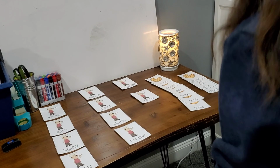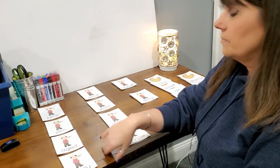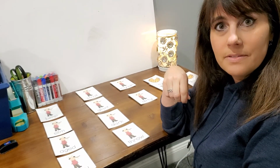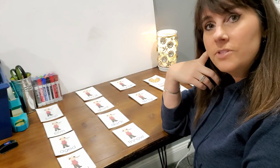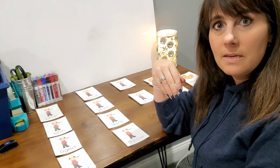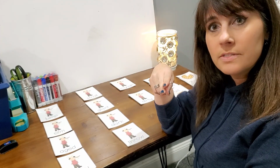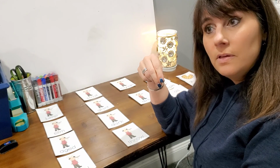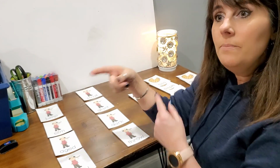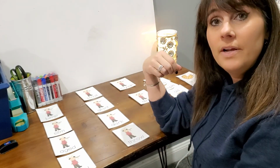So what we're going to be talking about, I hope you can see these. I have some cards here on the board, and what we're going to be talking about for our IXL skill is synonyms. It's something that we've talked quite a bit about, but I want to refresh. If you remember, synonyms are two words that mean the same or almost the same thing, and they can be interchanged in different sentences or in a paragraph.